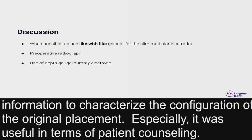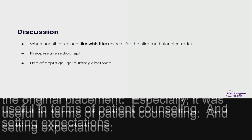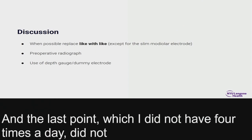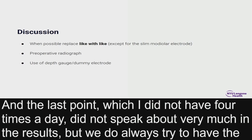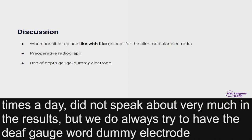And then the last point, which for time's sake I didn't speak about very much in the results, but we do always try to have the depth gauge or dummy electrode close by in order to help us make intraoperative decisions, especially in the revision of these legacy devices.